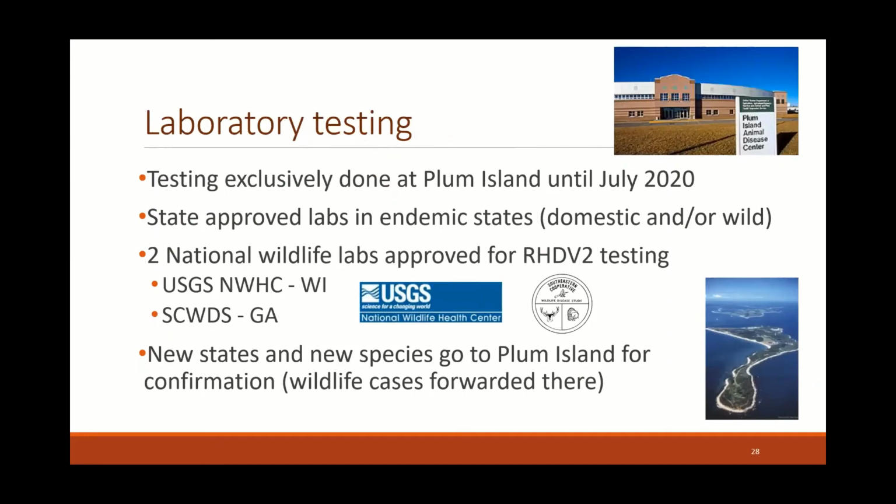At the beginning, all the laboratory testing was done at Plum Island, because it's a foreign animal disease. But after July 2020, they allowed state veterinarians to designate approved labs in the endemic states, and our state designated our California Animal Health and Food Safety Lab. Not every state has a lab that can do the PCR testing, so occasionally our lab gets samples from neighboring states. There's 2 national wildlife labs approved to do the testing, the USGS lab at the National Wildlife Health Center in Madison, and also the SCWDS lab in Georgia.